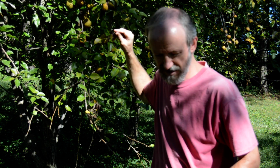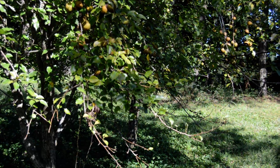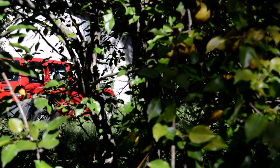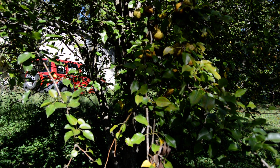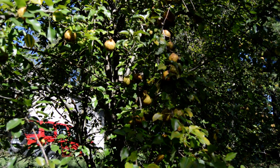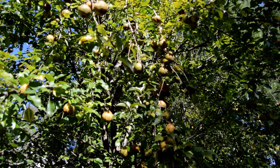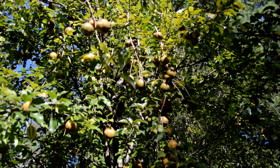Let me get this camera. This one's got a rotten spot. It's on the ground now. So I'm going to bring the camera up here close and show you some pears. Can you see these things? Let me back up a little bit and focus a little bit here. Yeah, you can see them. We have got some pears all in here.